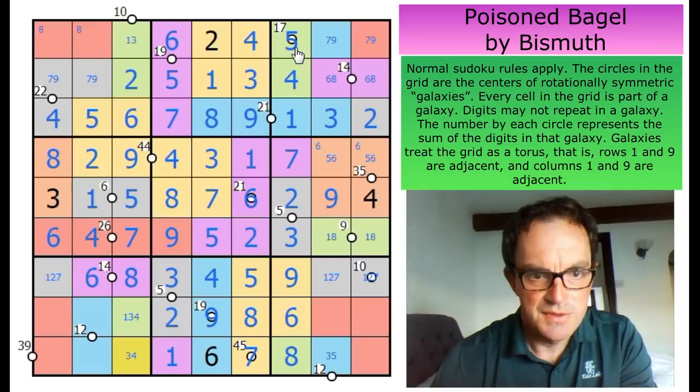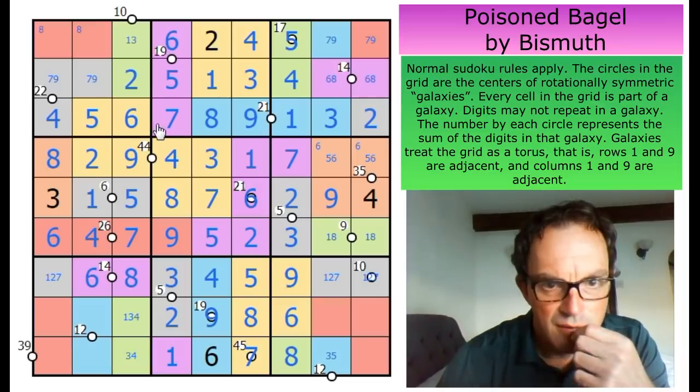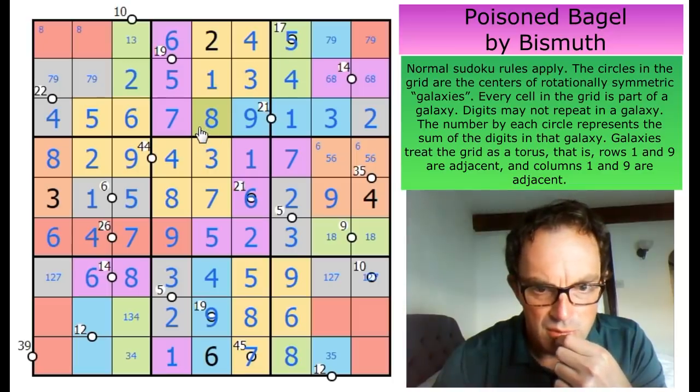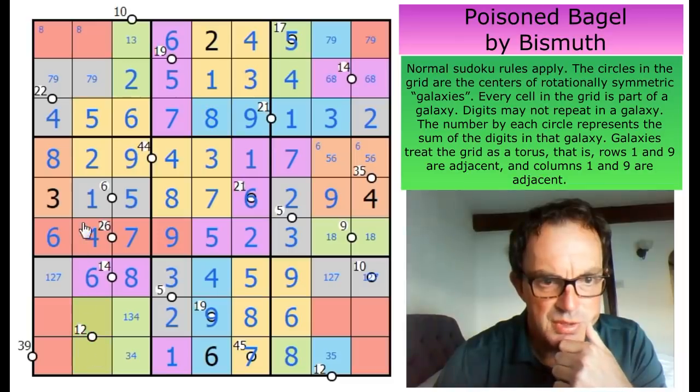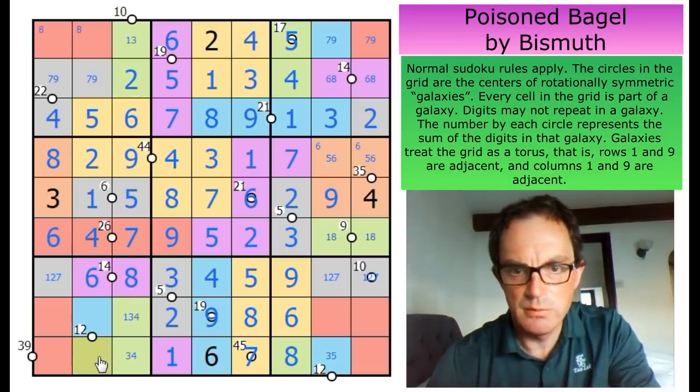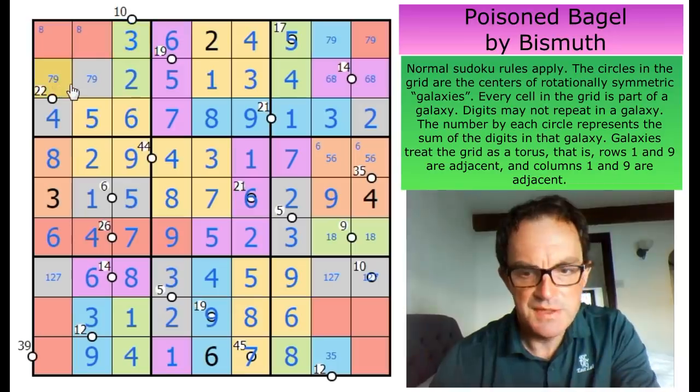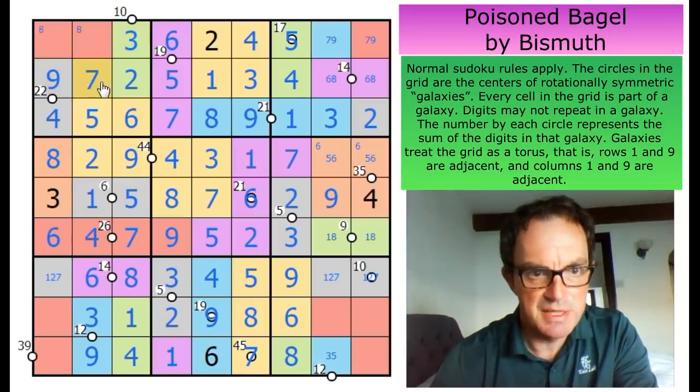Now, does that resolve everything or not? I feel like it must do, but I'm just not spotting how. This 12 cage now, that's got to be 3, 9. That is helpful. 9, 3, 4. That's got to be a 1. That gives me the 3 at the top. The 9, 7 gets resolved. Yeah, this looks better all of a sudden.